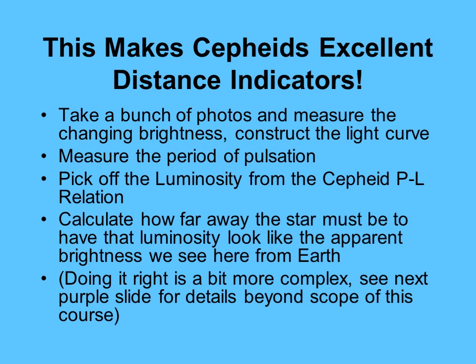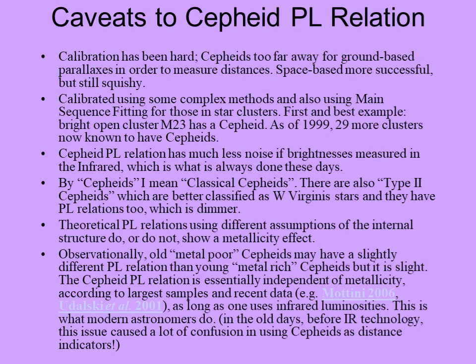So to do that correctly is a little more complex, and there's a lot more to it actually, but there's actually several types of Cepheids. There's classical Cepheids and there's type 2 Cepheids, also called W Virginis stars. Metallicity has a small effect. It's not completely negligible, and so there's some subtleties to it. But as long as you measure the brightness and luminosity in the infrared, you can beat some of these problems.